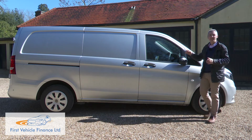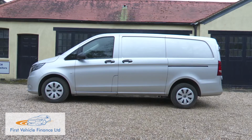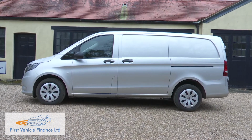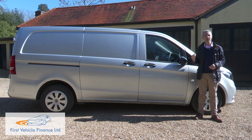Move to the side, and the profile is of course fundamentally determined by your choice of body length. Anything from the compact L1 model measuring in at just under 4.9 metres to the biggest extra long L3 variant measuring just under 5.4 metres. Most businesses will probably want this mid-length L2 body style. It measures just over 5.1 metres.